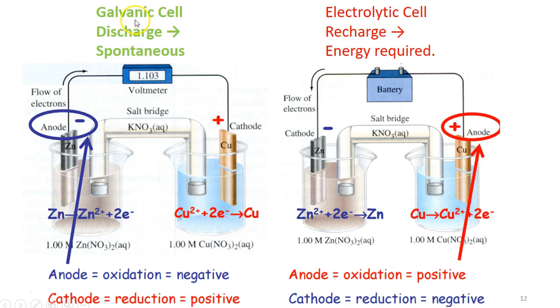So here's our words together: galvanic, discharging, spontaneous reaction when your battery's working as it should. So electrons are being lost from something here to something that's more electronegative. Electronegative wants electrons more. So the copper would like the electrons more than the zinc here. So this loses them. So this is our setup of a battery. So there will be some chemical in there that is gaining and some chemical in there that's losing.